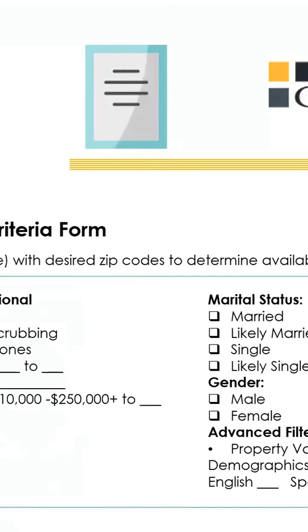And then you can drill down as much or as little as you want, whether you go by marital status, gender, if they own a home, different things like that. And if you're looking to do anything like that, just reach out to us. We can send you the form. You can select it. We can run the list.